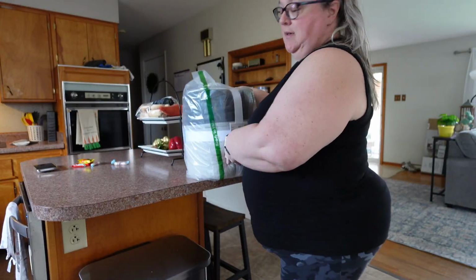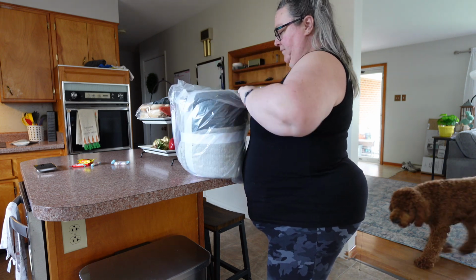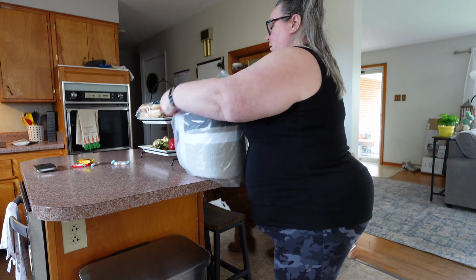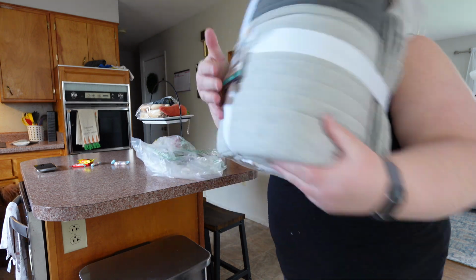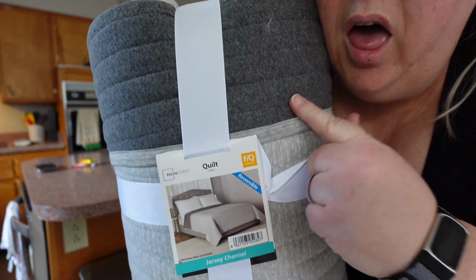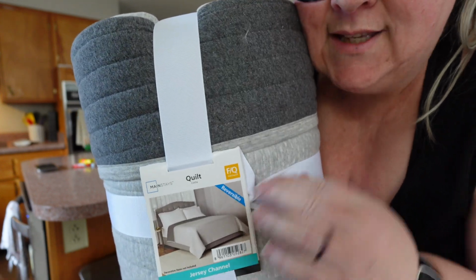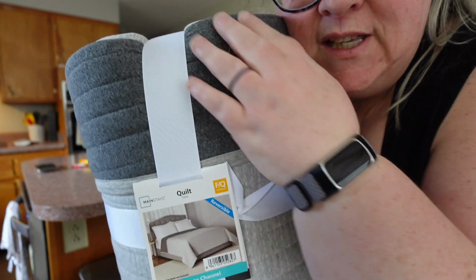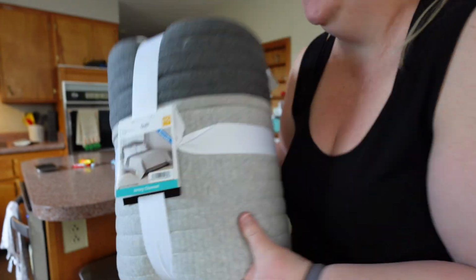All right, friends. Sneak peek for my son's room. My youngest son's room. This is that jersey material that Walmart sells the sheets as. It's called jersey, but it feels like a t-shirt. I'm so excited to put this on his bed.